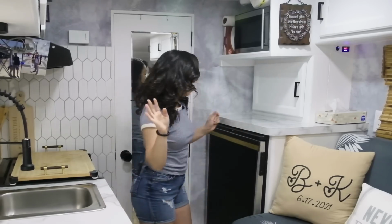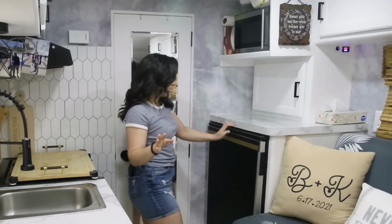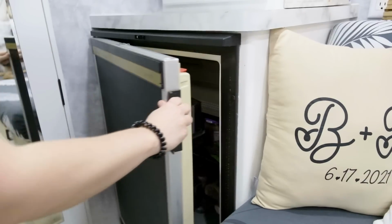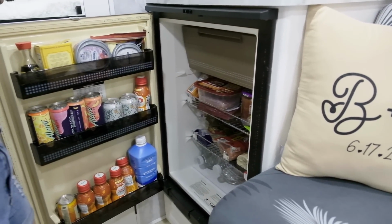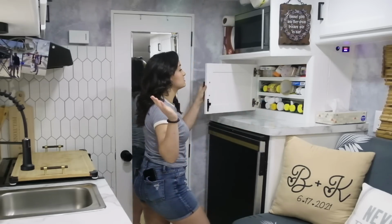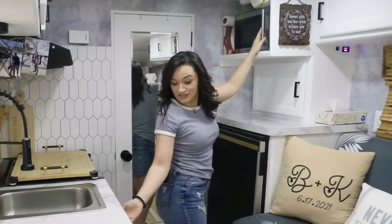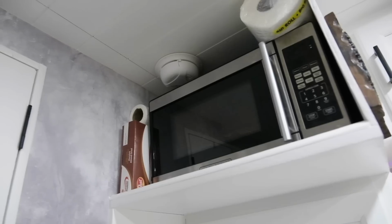And then over here is our fridge. This is the original fridge. We just painted this. This is actually a chalkboard paint, so eventually I'll write something cute on there. Here is where we store our medicines, the pups' medicines, our medicines, everything, all of that. And here is the microwave. To use that, you just flip the inverter on, and she's good to go.